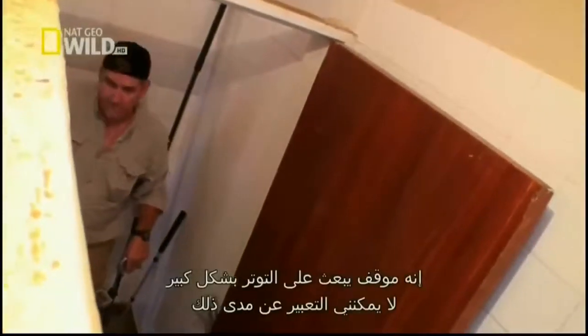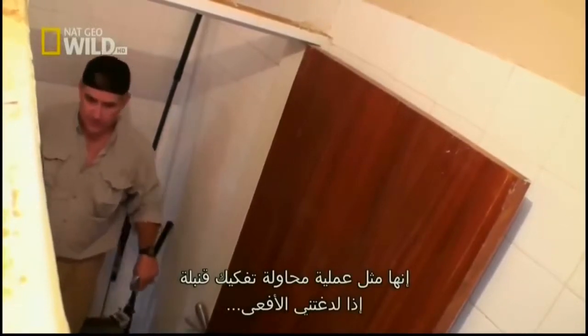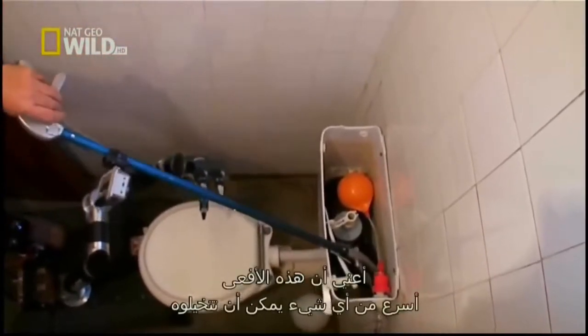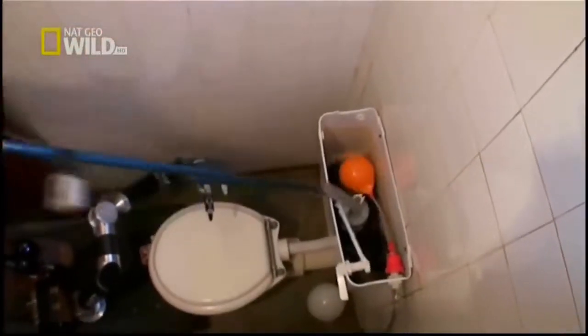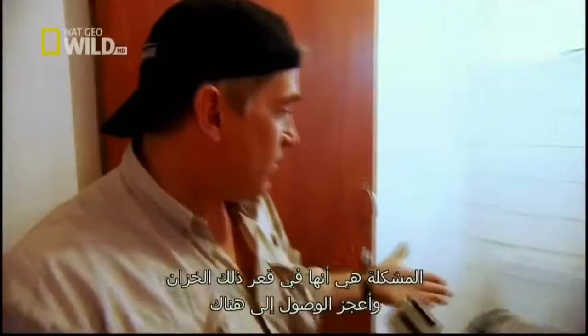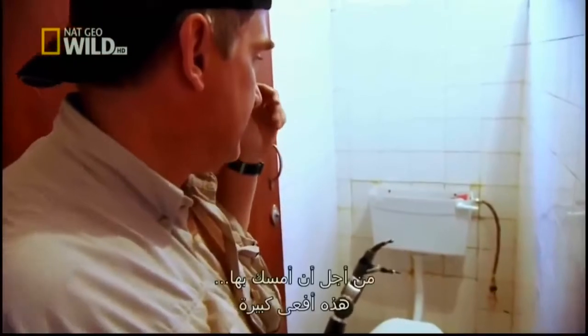This is so stressful, so freaking stressful, I cannot tell you. It is absolutely like trying to defuse a bomb. I mean, if this snake bites me... The mamba is coiled up at the very bottom of the toilet tank. That thing is faster than you can imagine. If that thing is head up, it's in strike position. The problem is it's down in the bottom of this bowl, and I can't get down in there to catch it.